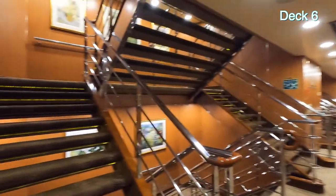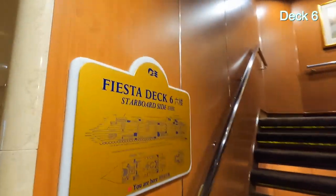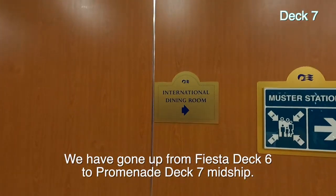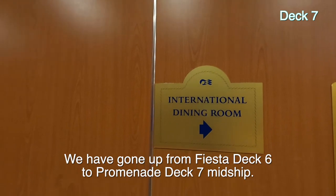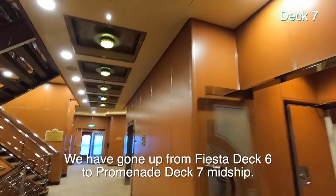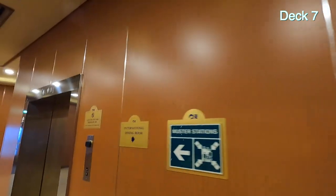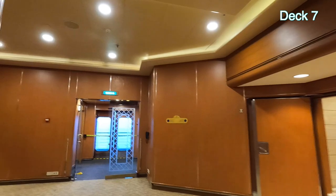Now we're at the midship stairs, and we're going to go from Fiesta Deck 6 up to Promenade Deck 7. On Promenade Deck 7, they have a lot of these signs. There's the piazza and the elevators. Notice that, because people have trouble finding the International Dining Room.